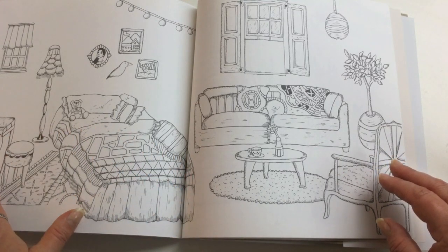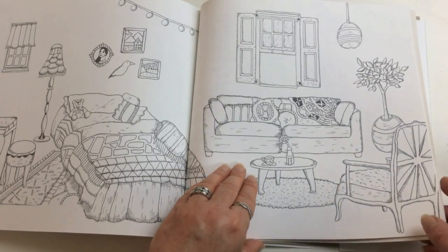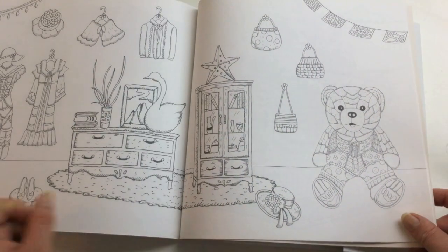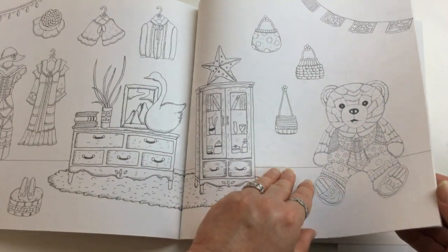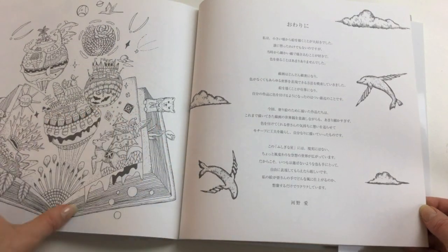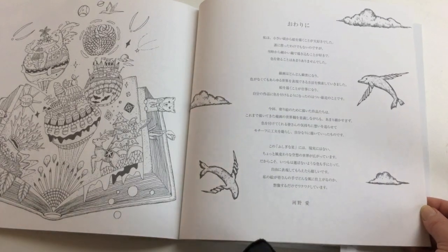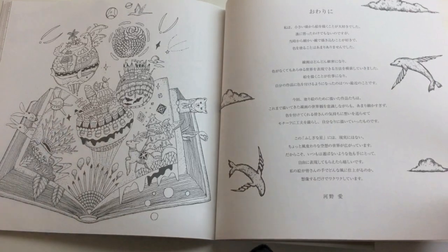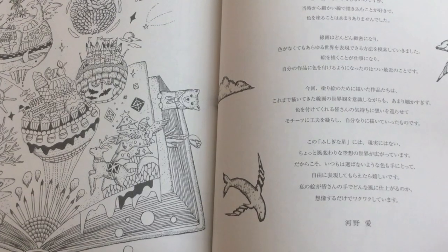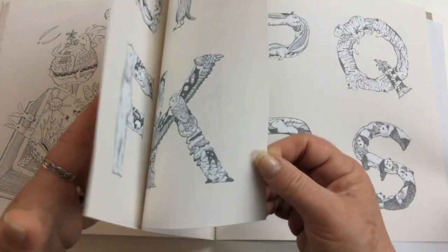And then we have a picture of the girls' room over here. And we finish up with that front cover image, which is very fine and very detailed. I'll just bring that over a little bit more so that you can actually see that this is very fine. Fine details. You'll need your fine liners for that one.